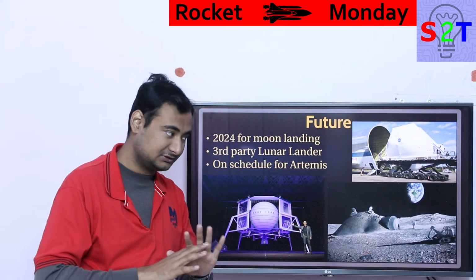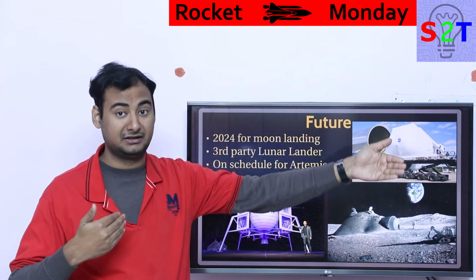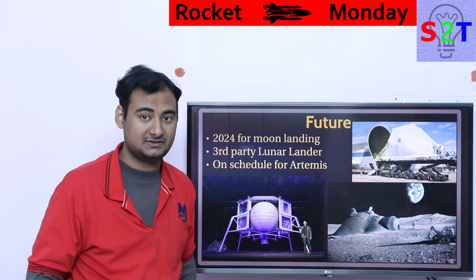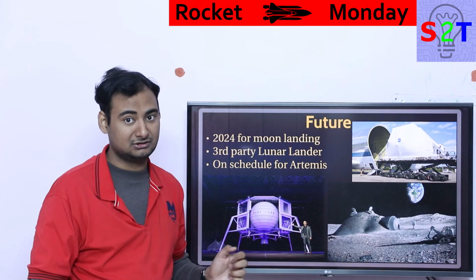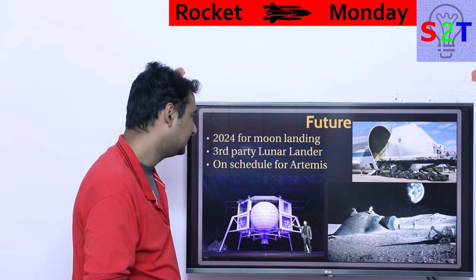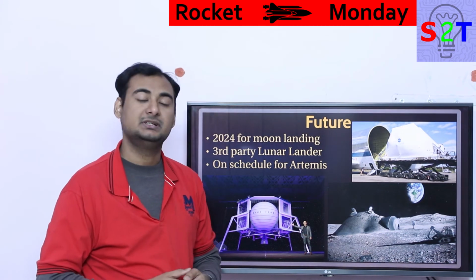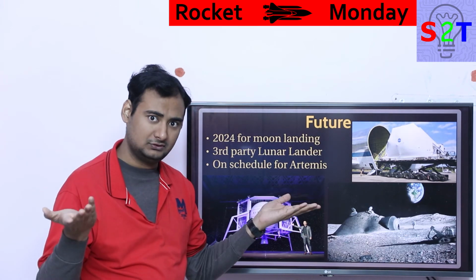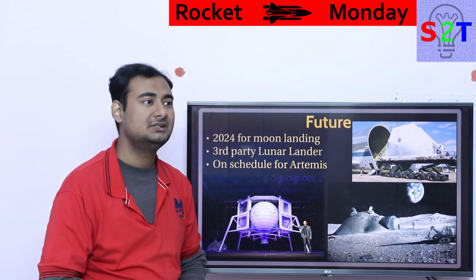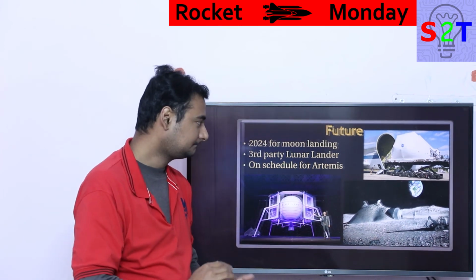So this whole system is designed much more thoroughly, much more thought out, much more planned. Apollo was a race, it was a space race, like a sprint. This is a marathon, so it has a different kind of approach. So is it on schedule? Yes. The project, basically Artemis, is on schedule, so to say, quote unquote. Hopefully nothing bad happens in the next 2-3 years, so we can easily see a proper moon landing in 4K, 60 frames per second, hopefully by 2024.